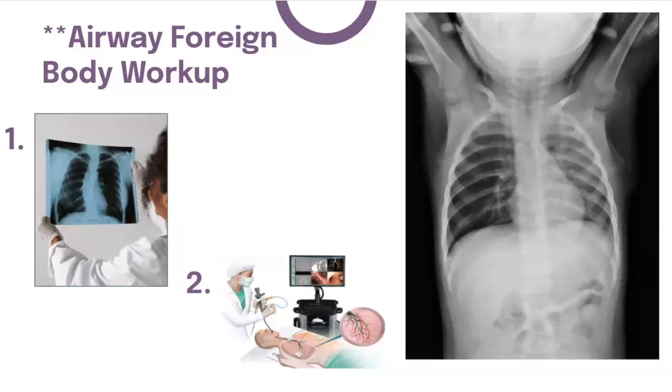So I say x-ray, and there's an asterisk here. I'll talk about it later in the presentation, but there's a caveat to this part of the continuation of the case. After discussing with the PEM attendings, what you might do in a textbook algorithm might be different than what you would do in real life, and I'll get to that later. But for now, we're going to follow the textbook algorithm approach.